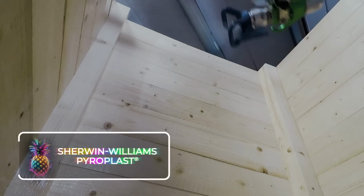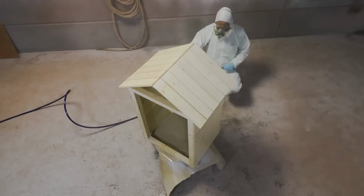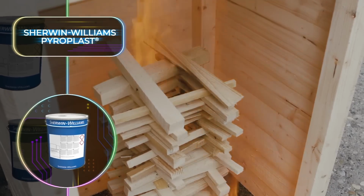Sherwin-Williams Pyroplast. Fire is one of the greatest threats to wooden architecture, but now builders can actually do something to slow down the spread of this fierce destroyer. The tool is Sherwin-Williams Pyroplast, a robust flame retardant solution that could be used to coat wooden structures.